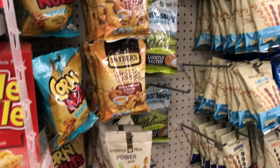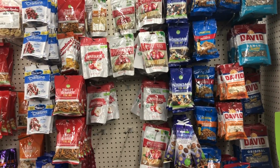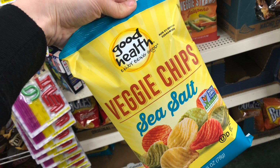I find that things like trail mix are not going to be the best price. You can get really bulk bags of these for much cheaper per ounce at places like Aldi or at Walmart. And then some of the other name brand healthy snacks like veggie straws and veggie chips, these are not the best price at the Dollar Tree. So what I'll say is overall, most of the snacks are equivalent or a little bit cheaper at the Dollar Tree per ounce, but there's definitely some outliers, more specifically in the healthy snacks section.